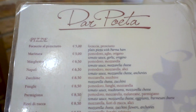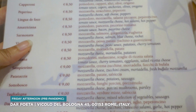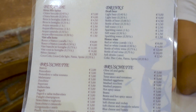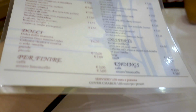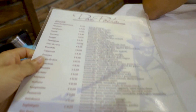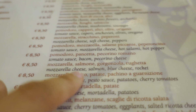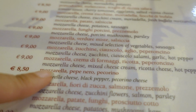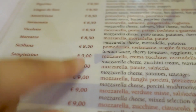Our first place we're trying to eat is Dar Poeta, and the pizza list is quite exhaustive, as you can see here. And on the back there's all kinds of drinks and bruschetta, appetizers, green salads. There's a lot of great things to order here. I am thinking of maybe getting something like, where was it? Oh well, I'll find it again, and once I find it, I'll probably take a picture of it. But there are a lot of excellent choices, and the prices are very reasonable for an individual pizza.